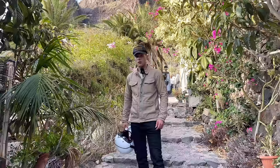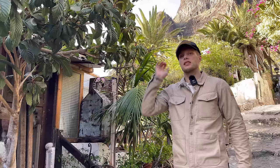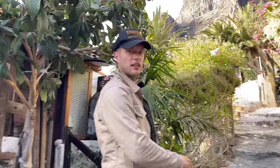We're seriously thirsty in all this heat, and we stopped off. I don't know if it's part of La Masca, but at least it's the village absolutely next door to it. And it says that there may be a little restaurant open. And look at the setting. So we've come down from this steep slope. We've got the mountains right behind us.